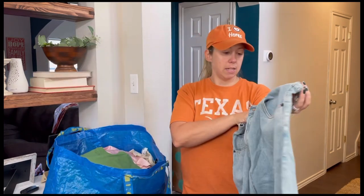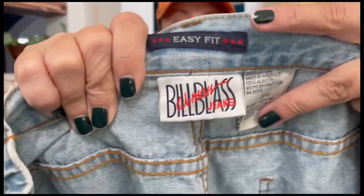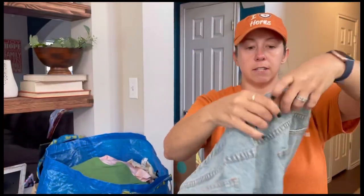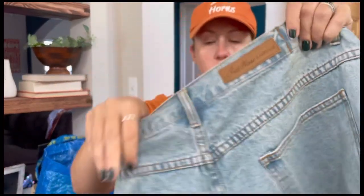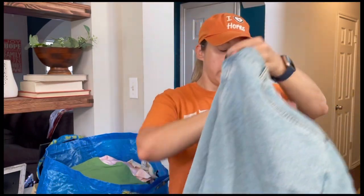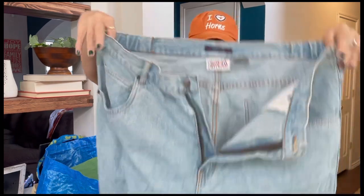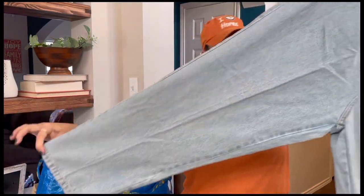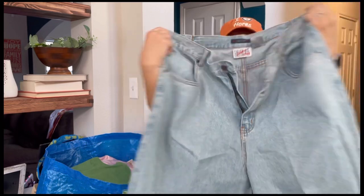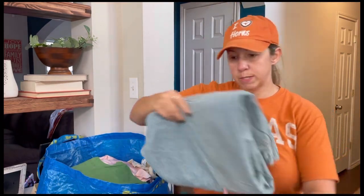First thing I got were these vintage Bill Blass jeans. They are this light color. There's the logo. They have the elastic on the side. Zipper works, button works. They are a size 20, so that's a good size. They are long pants, high rise, vintage.